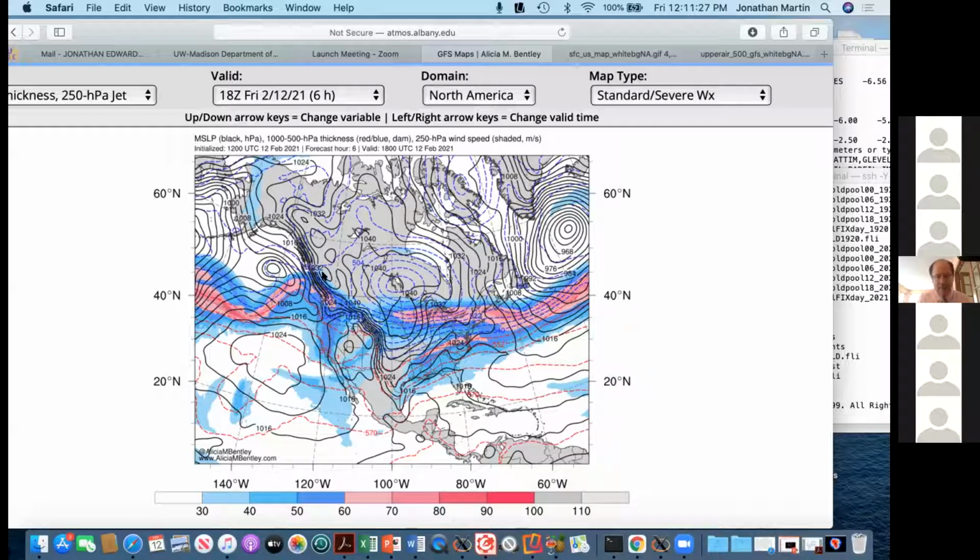And look at the extraordinary sea level pressure gradient when you reduce things to sea level, which really identifies where the high terrain is. So it's a beautiful example of that. You even see a little bit of that with the Appalachians, frankly. The shading is 250 millibar wind speed. So a straight zonal jet with a little bit of a perturbation here off the West Coast. Otherwise, pretty much zonal across the country.